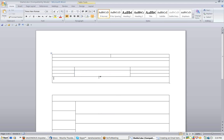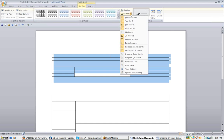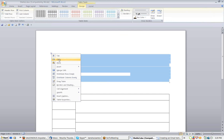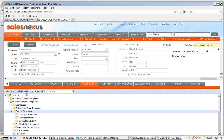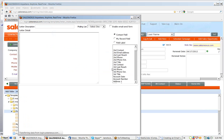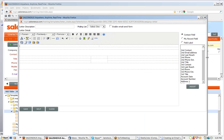Now, when I put it in SalesNexus, I don't want to really see the lines. I want it to look like I did it graphically. So I'm going to highlight it like this. I'm going to come up to my table tools, and I'm going to tell it no borders. Okay? So now, if I come off of it, it looks a little funny. It's gone. But if I right-click and copy, then when I go into SalesNexus and add a template, I can click on the W here, paste from Word, do a Control-V, and hit Insert. And I now have put that table in my SalesNexus database.